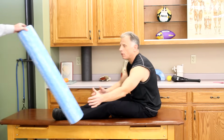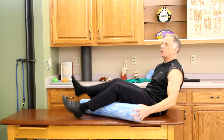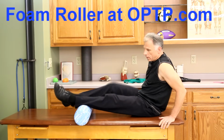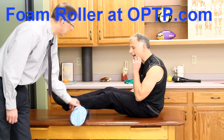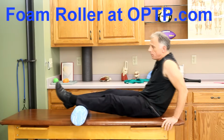But we cannot forget the foam roller. I think Bob and I have discovered this in the last few years, and we just fell in love with them. Yeah, and this is a nice foam roller from OPTP. It's not quite as hard as a lot of the other ones. You can really press in. This is a really nice one, isn't it? If you want to get a good foam roller, OPTP is the place to go.